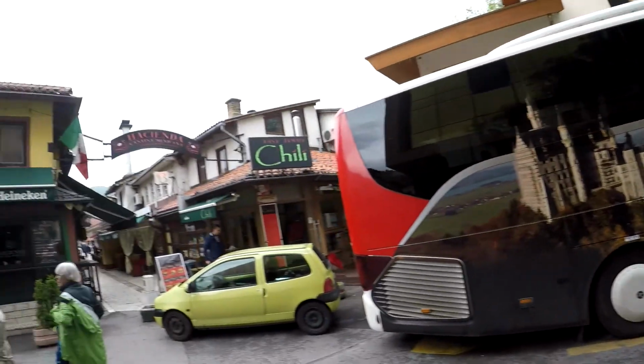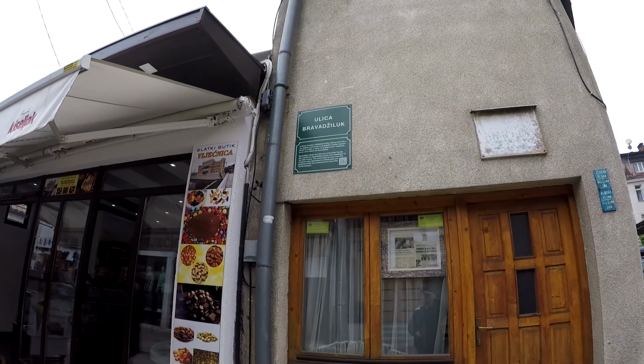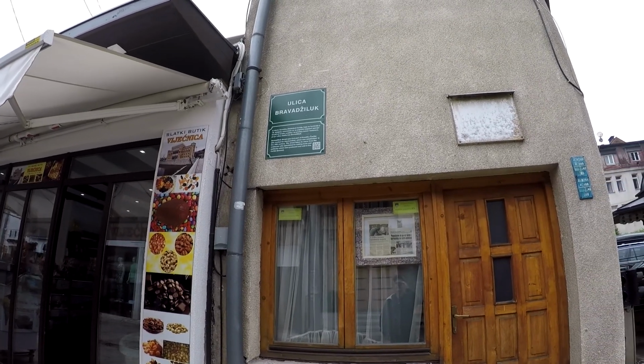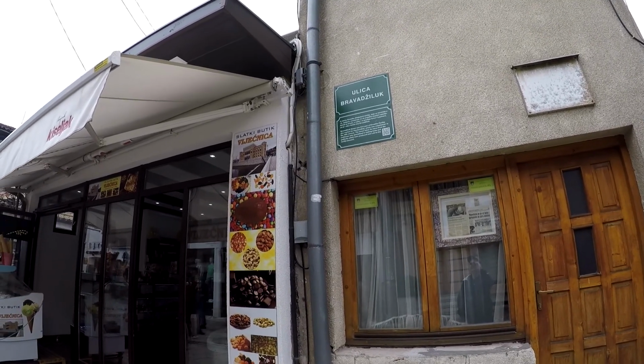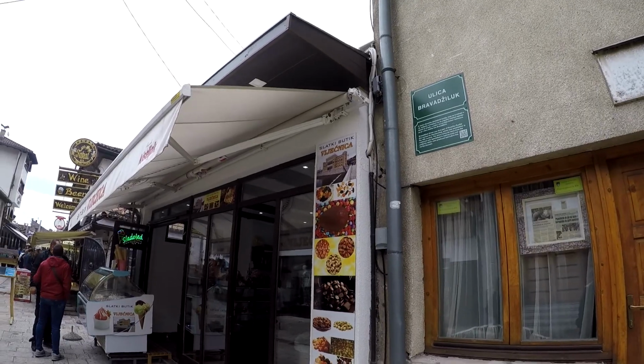Okay, going back to the Old Town and Mexican food. Remember when I was walking down the little pathway with all the restaurants, I was commenting how it was making me hungry? But yeah, this is the Ulica Brava de Jeluk. How'd I do?